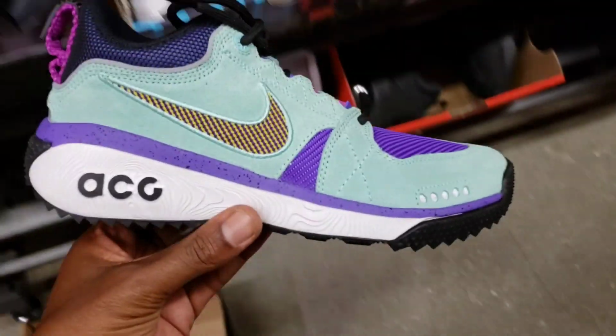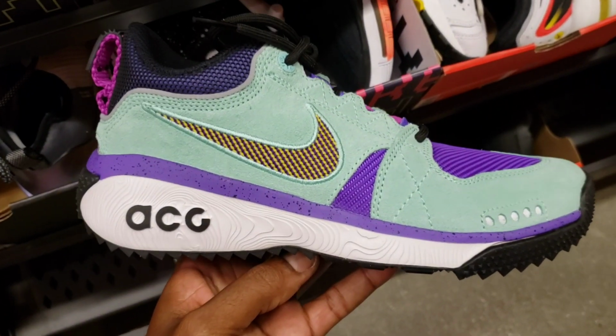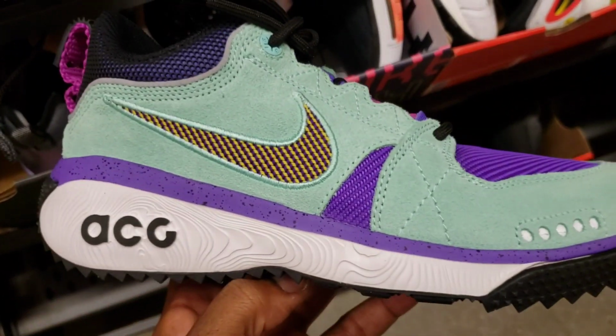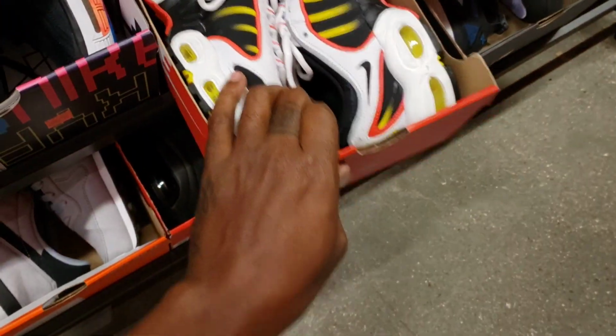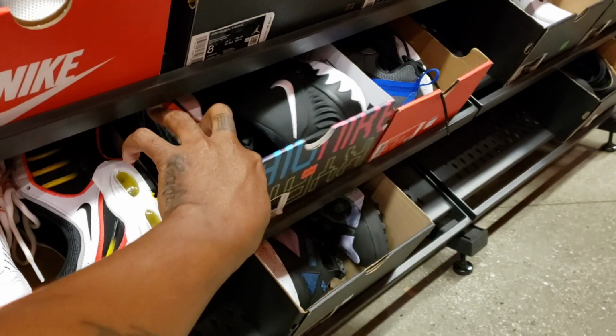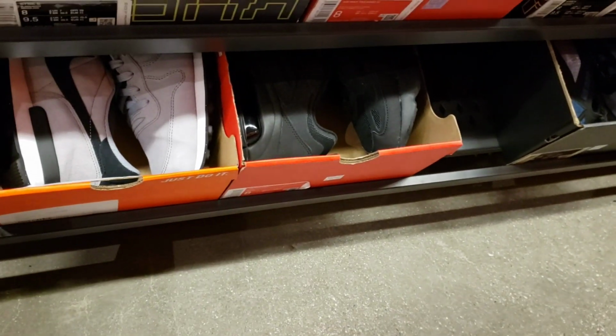ACG size 7, 79 as opposed to 110 with 30% off. Let me know if this shoe is fire or trash. I think it's pretty dope though. The color combination for sure is fire. Then are these Tailwind 4s, Kyrie 6s. Let's see what else is going on here.